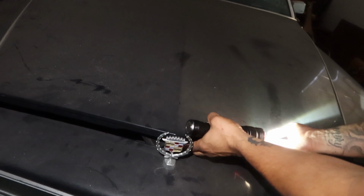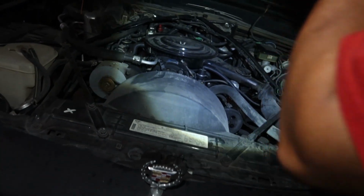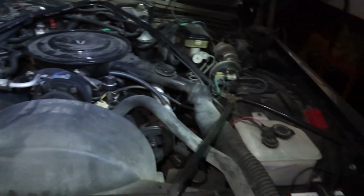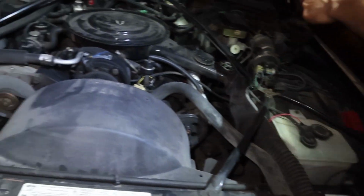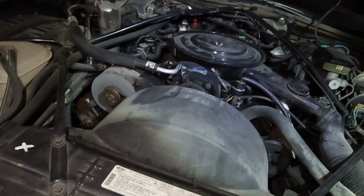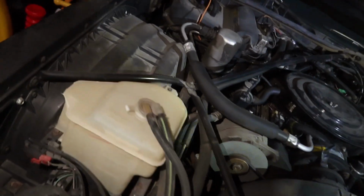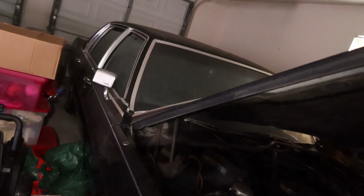Everything, man. Oh yeah, it's just dusty. Dusty as hell. That's it. Nah, it's still in good condition. Yeah, I need to talk to your uncle. Get this car going, getting back on the road. Oh yeah, this will get back on the road quick. The only thing you need to replace is.